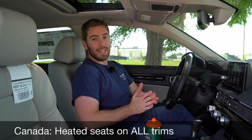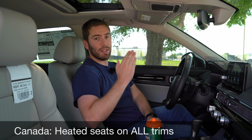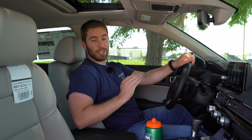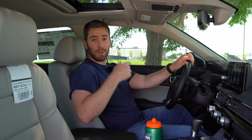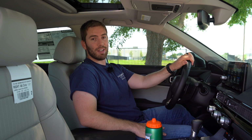And if you want heated seats, that will be on the EX and the Touring, at least in the US. You cannot get it on the LX or the Sport. And here's one extra little nugget that Honda changed for 2022. They gave us the next generation new design front airbags. So they're supposed to be improved to help prevent brain injuries and neck injuries. So thank you for paying attention to safety, Honda.